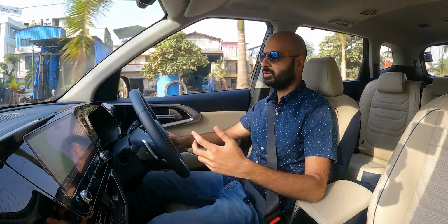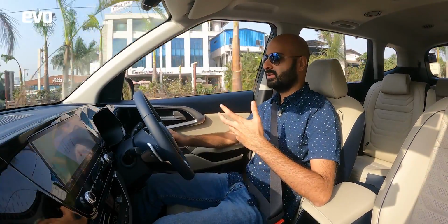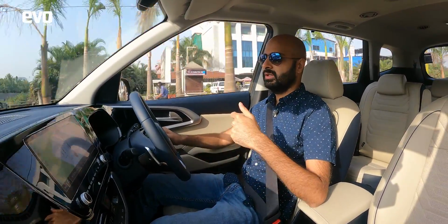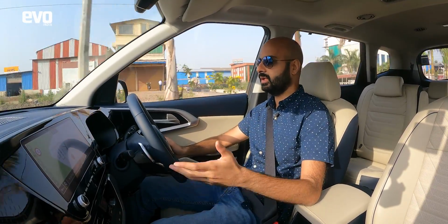You put it into normal mode, and this is the mode that you want to drive the Carens in most of the time, because it's just more effortless in this mode. It's a lot more enjoyable to drive, and it feels like it has the performance that you need.